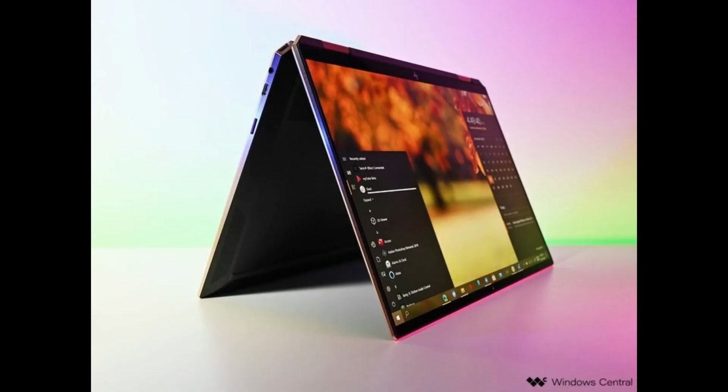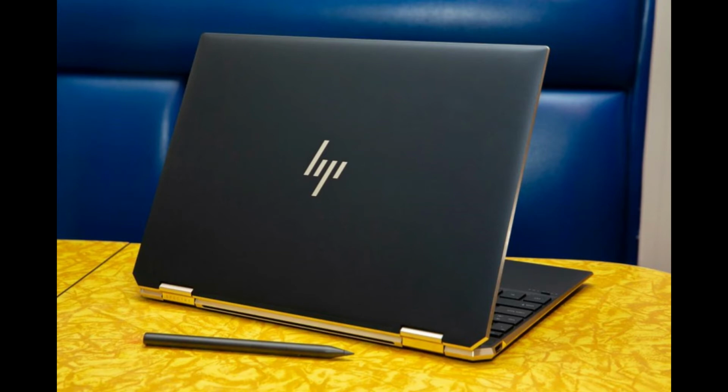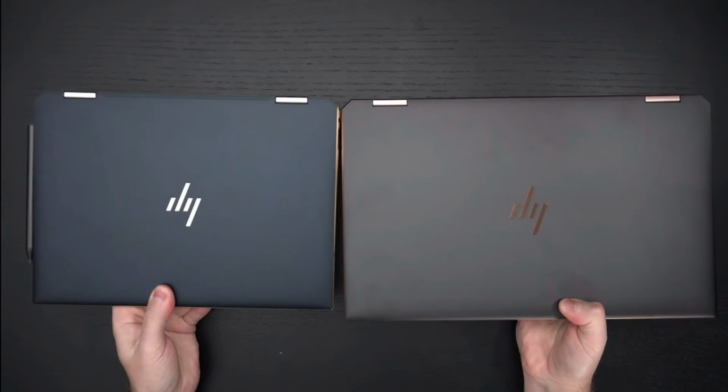But the Spectre x360 14 isn't just pretty to look at, it's also a pleasure to use as a daily work driver. Intel's latest 11th-gen processors and Iris Xe integrated graphics deliver snappy performance with no slowdown or freezes that we observed. And we got an average of 10 hours of battery life out of the device, one of the best results we've ever seen.